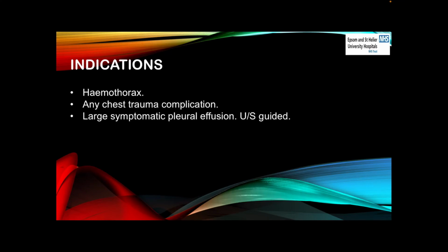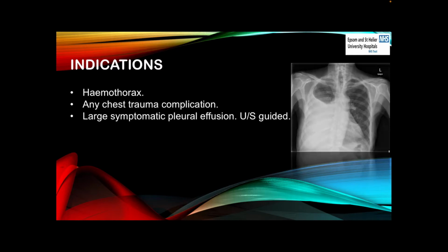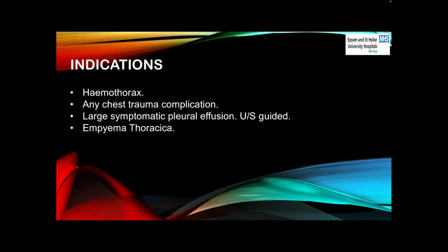Large symptomatic pleural effusion. In the large symptomatic pleural effusion, ultrasound guided chest drain insertion is required. Also, empyema thoracis, which is the collection of pus in the pleural cavity, we will need to have a wide bore chest drain.